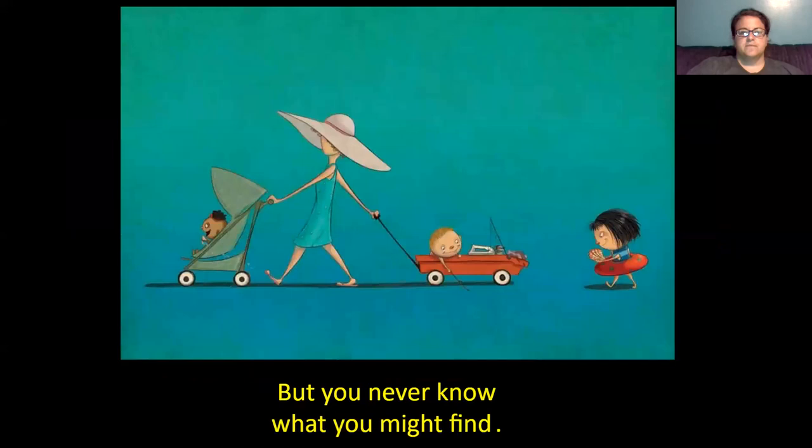And so the next picture shows the mom and her brother and sister and the little girl walking home. The mom is pushing the baby sister in a stroller and pulling the baby brother in a wagon. And the little girl is walking home with her great big seashell. And it says, but you never know what you might find. And that is the end of that one. It's a pretty cool story.